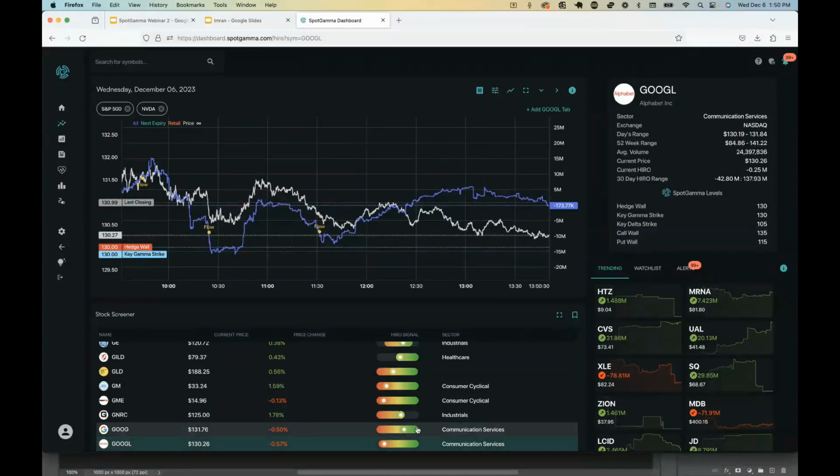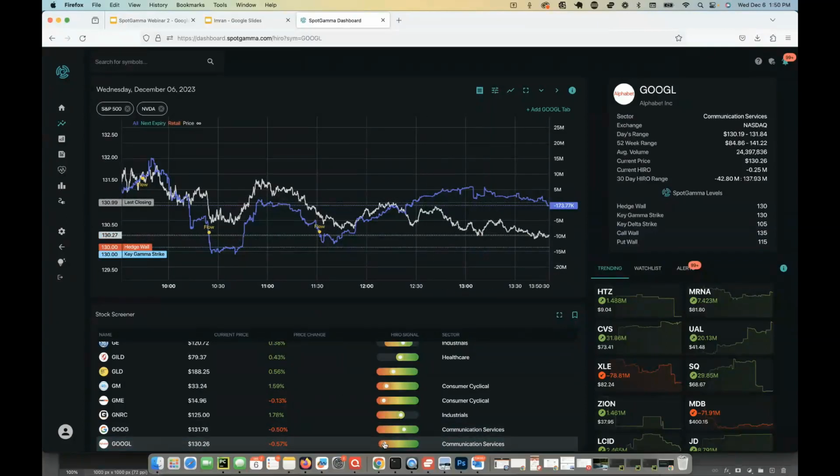And your question is probably, is that a lot? Well, if you see this gauge, the full width of the gauge is the Hero value low and high for the last 30 days. And the white dot is today's reading. So it's pretty negative order flow in Google overall. But this is a major support level, right? The hedge wall and the key gamma strike, I'll explain them in a second.